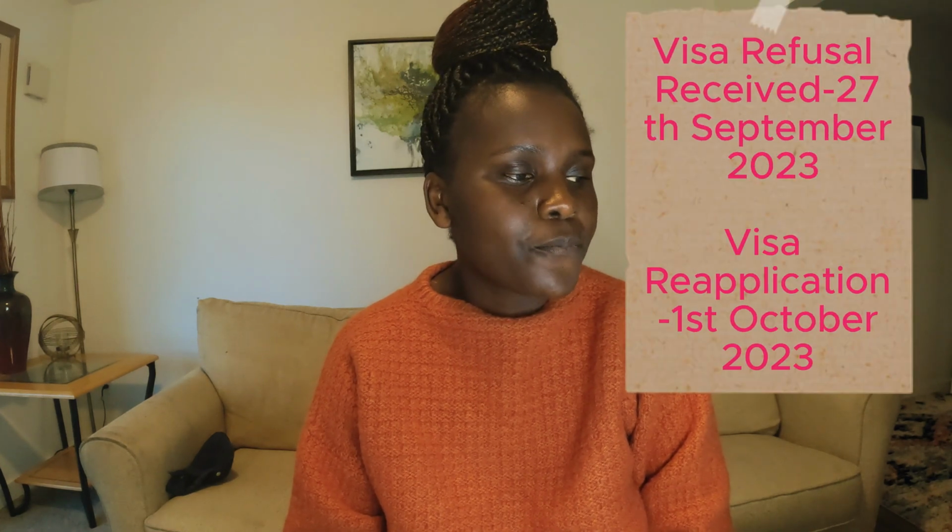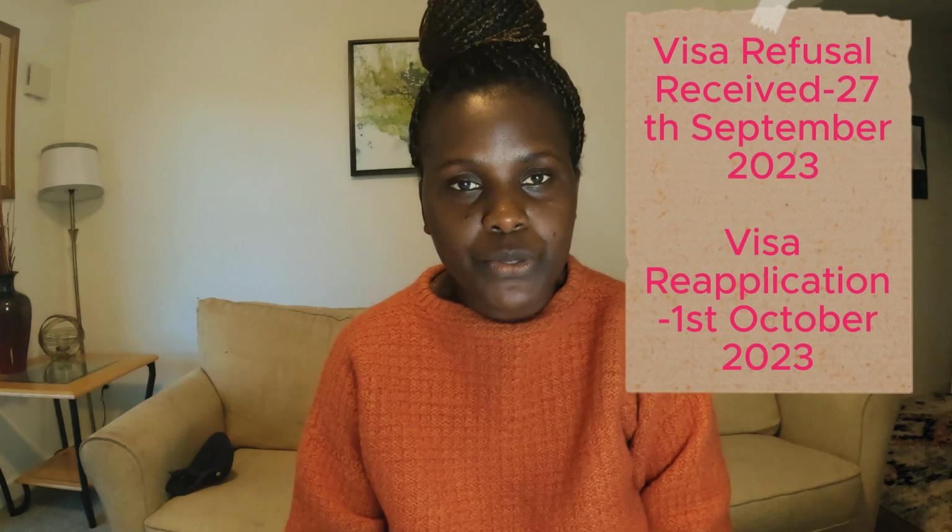I'm just going to be looking down here because I have some of the documents that I'm going to be referring to, that I'll discuss as we go. So I did my visa reapplication for the Canada Study Permit on October 1st, 2023. The reason for the refusal was only one, and it was quite easy to solve within the three or 4 days that I used to make my reapplication documents. So it wasn't a hard one to crack.